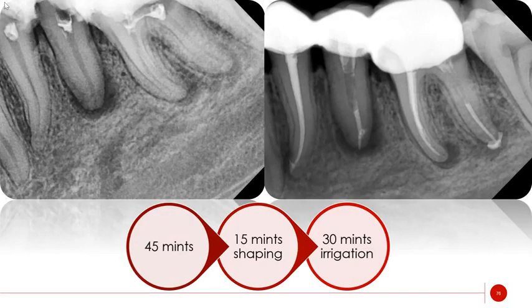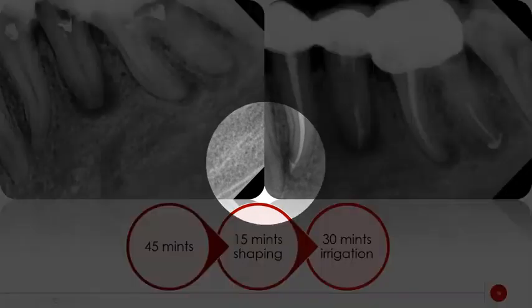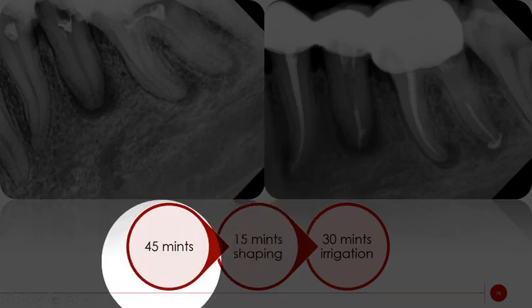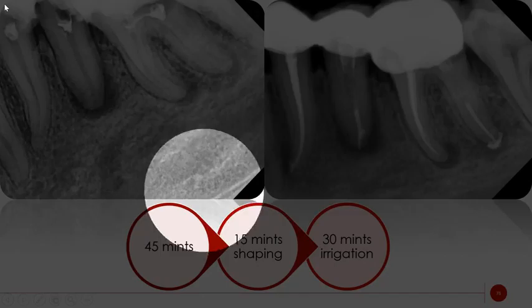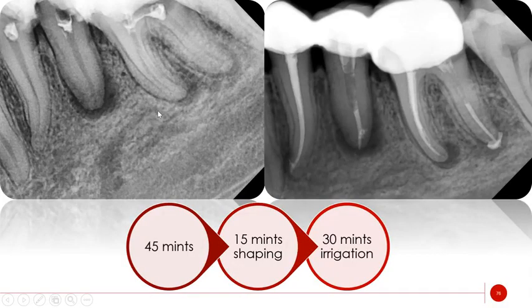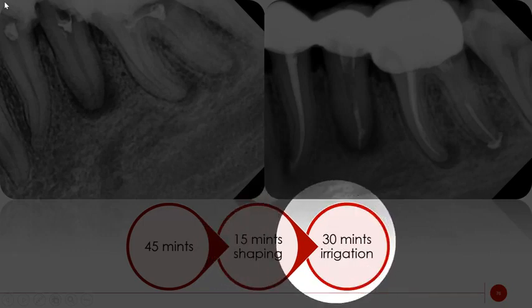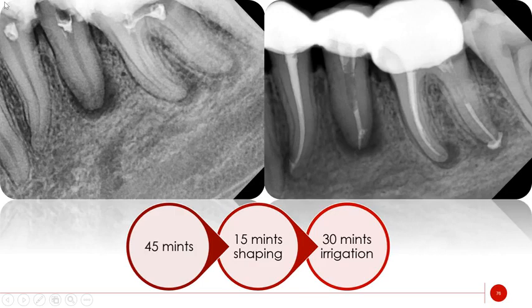If your treatment is 45 minutes, I'm not talking about a single tooth, but a multiple-tooth case like this, you may spend 15 minutes on shaping and 30 minutes on irrigation. Irrigating materials include sodium hypochlorite, chelators, EDTA, saline, chlorhexidine, different kinds of irrigating solutions. Each one of them must have a specific protocol to follow in order to achieve the desired level of success.